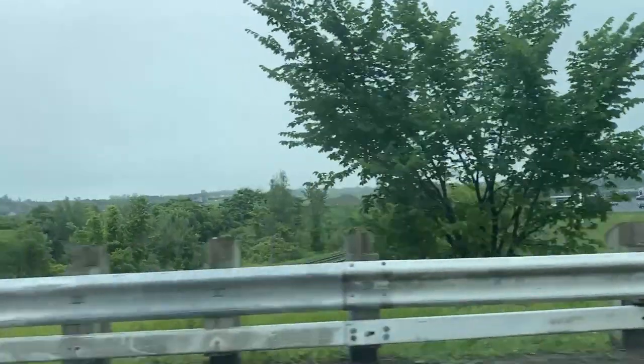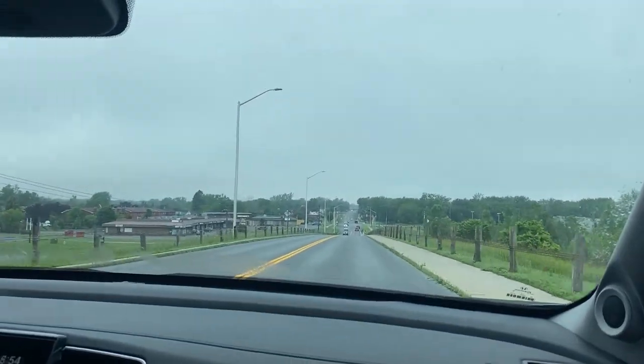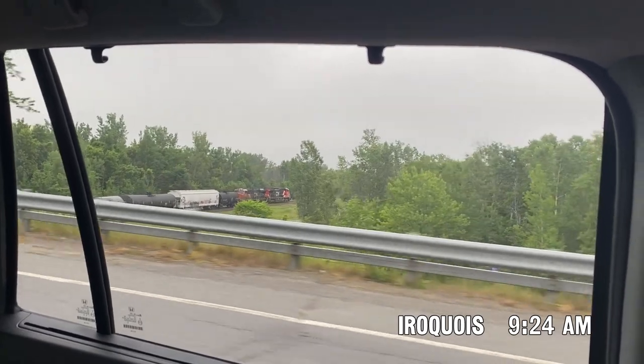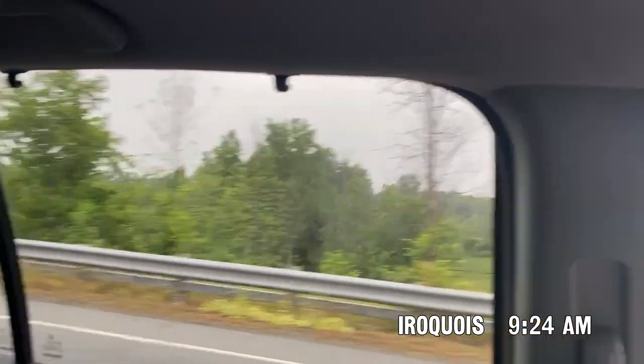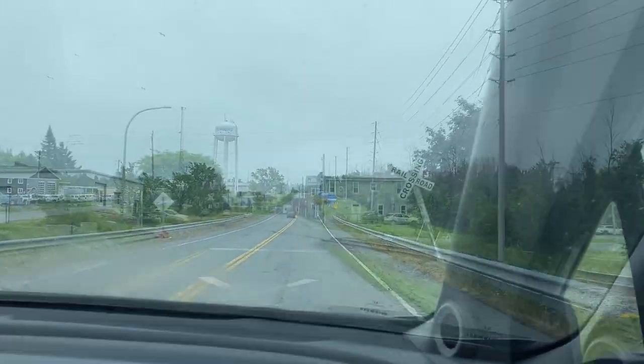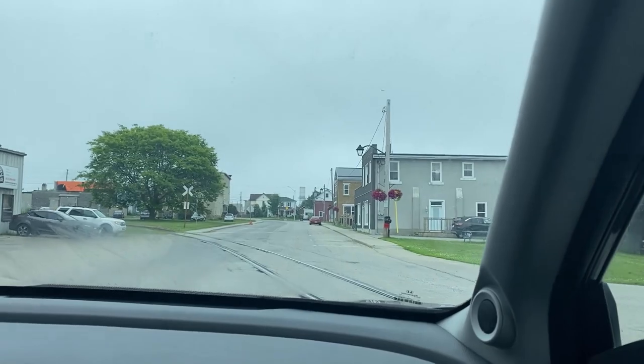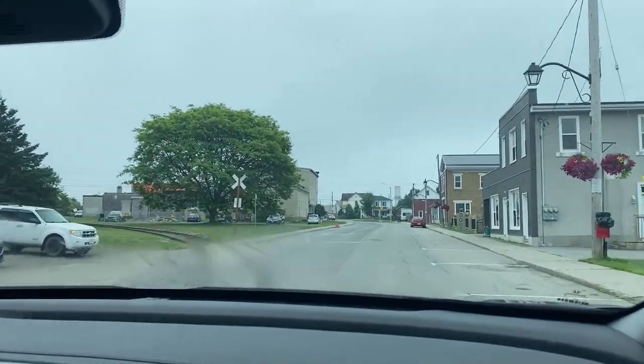Leaving Cornwall. That Mack truck's over there. We're heading to Cardinal. There goes the train. I guess we missed that one. Hopefully we don't miss any more. Cardinal, Ontario. Looking for the mysterious little switcher that works this town.